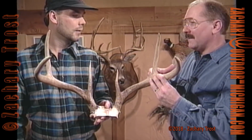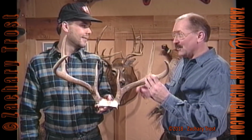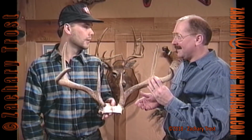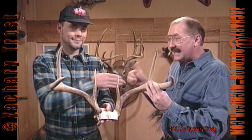Now, was the 10-point bigger than this? Wider? Not wider. He had 10 points though. So you would rather have the 10-point than the 6? No, not really. He was 215 dressed out, and he dwarfed the 10 points. Holy cow. Hey, this beats it. Got you on Big Buck Night. Congratulations, the biggest 6-point.